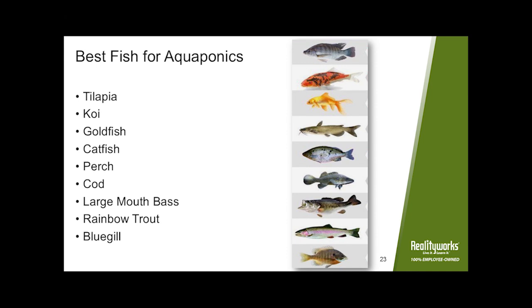But there are also things like koi and goldfish, which you can use as pets, selling to pet stores and to different people to have as a pet. So aquaponics and the fish have a large amount of different opportunities there. There's also things like the largemouth bass and rainbow trout that can do very well in an aquaponic system.